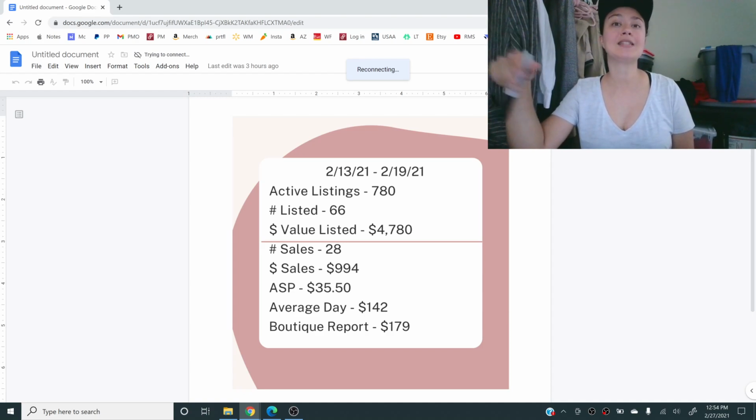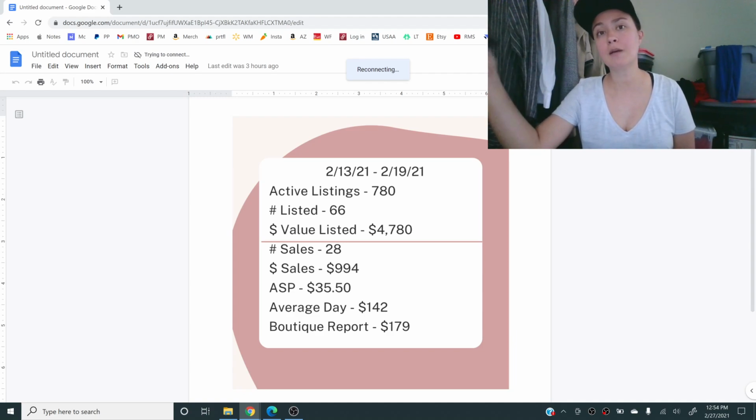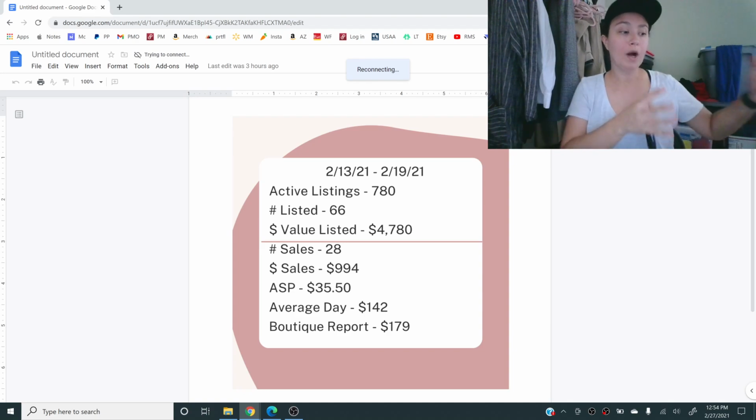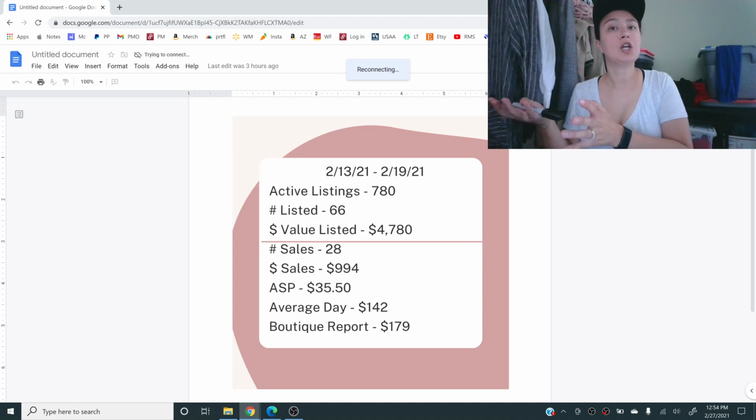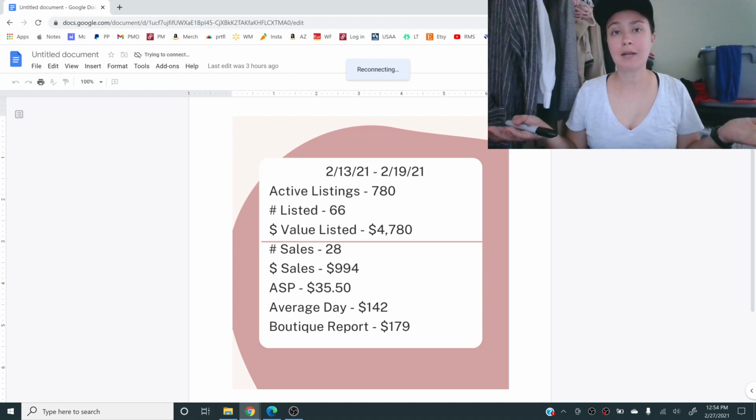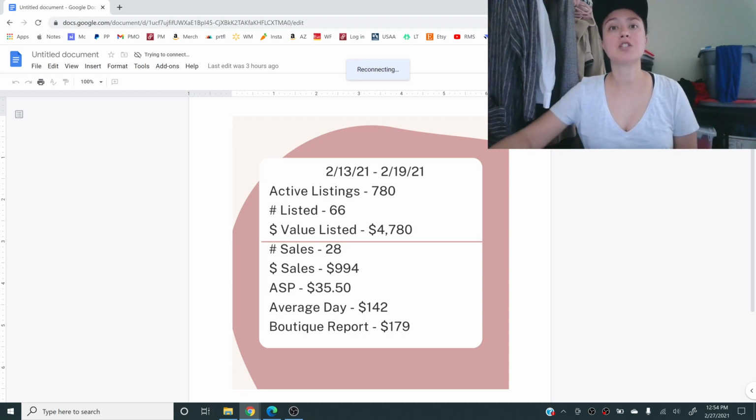Now again, that's not taking into account any supplies I bought, any subscriptions that I have, just general operational things, but this gives you an idea of what kind of sales I'm doing, what my costs are for the items that I'm selling, and how the profitability goes. And again, I'm only listing about 10 per day, and I was able to profit over $500 this week again, and that was consistent from last week as well. So I feel like that's good.